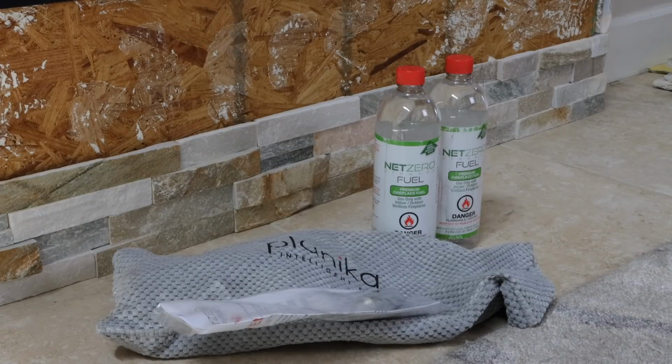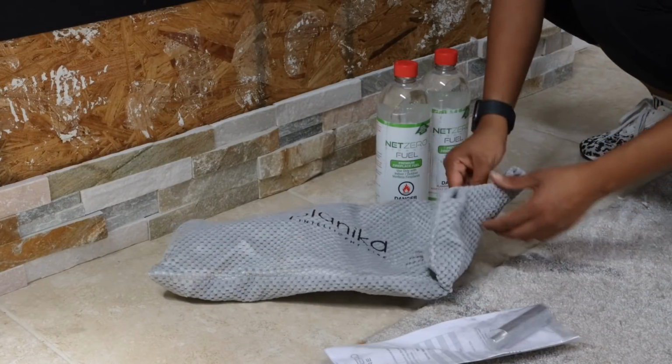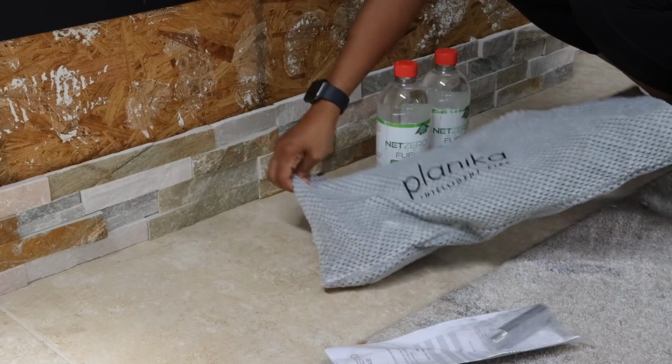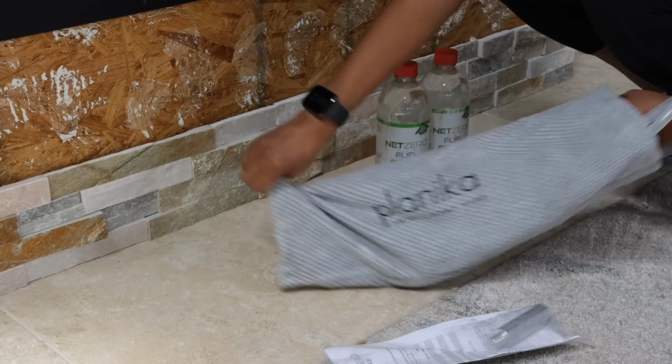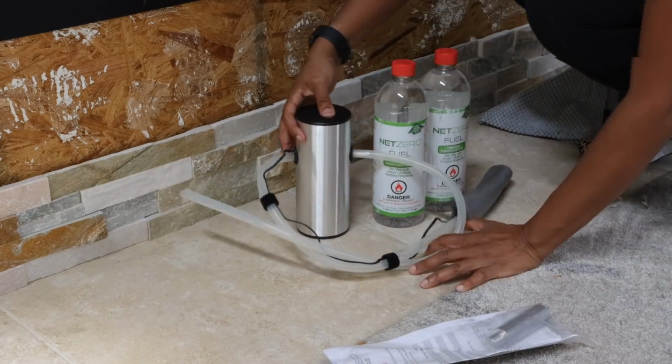NetZero fuel is a proprietary bioethanol fuel blend, and it's formulated from agricultural byproducts to provide bright and natural flames. So using NetZero fuel in your NetZero fireplace is definitely recommended for its ability to enhance the safety and the efficiency and the environmental performance of your fireplace.